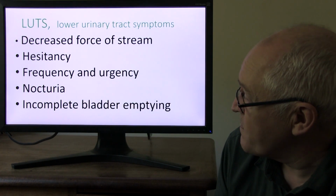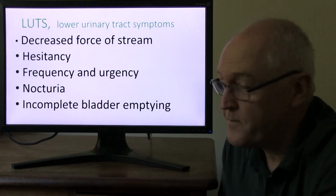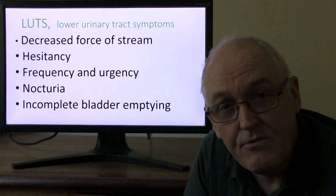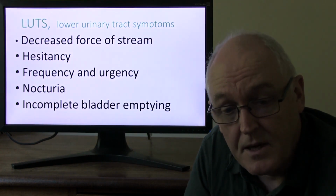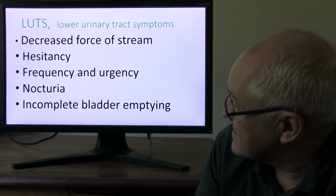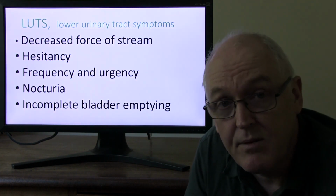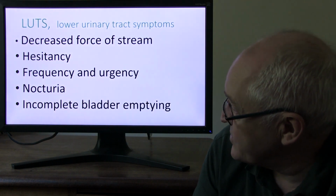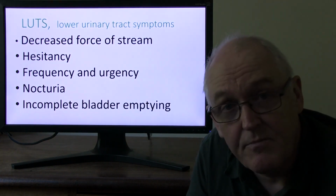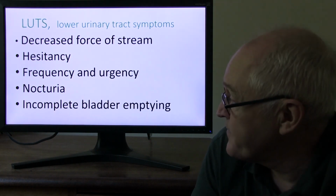Frequency and urgency means that urination is frequent, and urgency means that there is an extreme desire to pass urine all of a sudden sometimes, even despite the fact that there may be very little volume in the bladder to be voided. Nocturia is needing to get up overnight to pass urine.